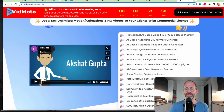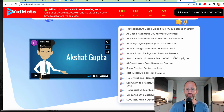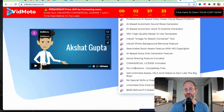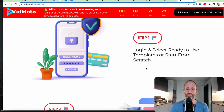So it has all these different features inside of it: professional AI-based video cloud maker system, all these different templates, image to sketch converter, which is kind of cool. I'm going to show you that in this review. Inbuilt photo background removal feature, searchable stock assets with no copyright infringement problems. They've got a commercial license included, no limitations, you can sell unlimited assets, etc. So it's essentially a little video creator with a bunch of extra tools inside of it.